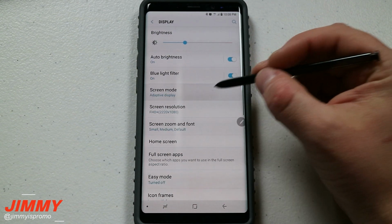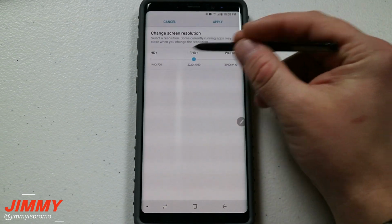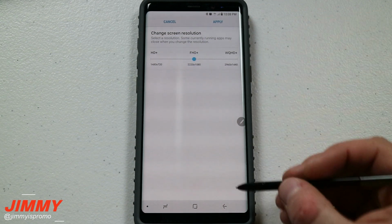Right below there, you're going to see screen mode. Just make sure you keep that at the adaptive display. And then for the screen resolution, you can just put it right over in the middle. You don't have to have it all the way to the very top, because that will take just a little bit more of your battery life.